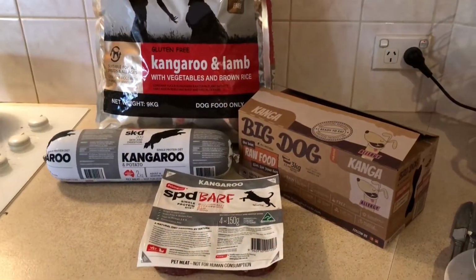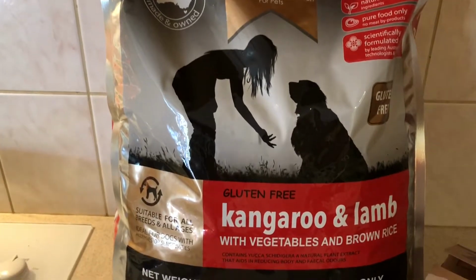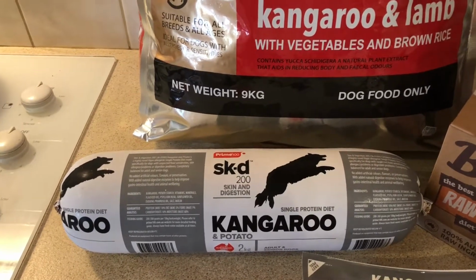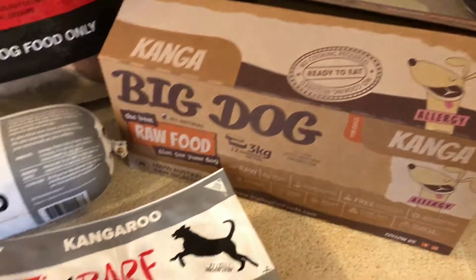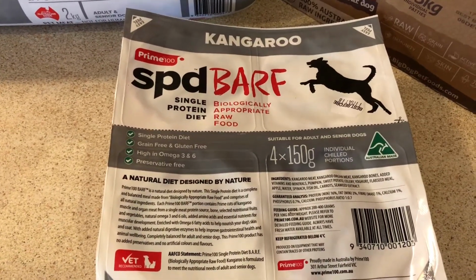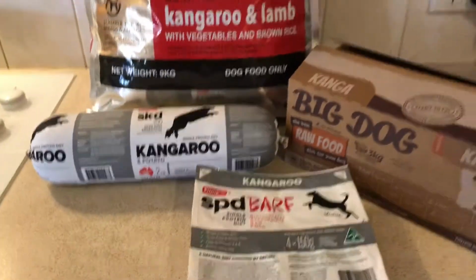So this food that you can see here makes up their everyday food. So I have in the back Meals for Mutts dry food. That's kangaroo and lamb. And I have this roll here. This is a cooked roll, kangaroo and potato. They also have the kangaroo big dog raw burgers or patties. And we've just found this one, which is another raw food from the same brand as the roll. So this is what they get every day.